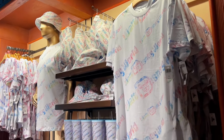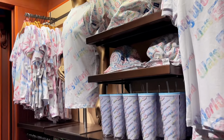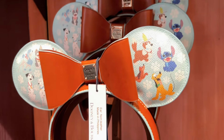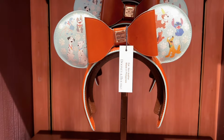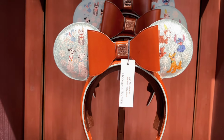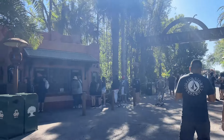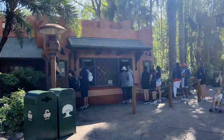This is another fun new collection with the cute tie-dye pastel print. This one's really fun. But while we're here, I wanted to show you guys the new Dooney and Burke dog one. I am obsessed with these, but there's no way I'll spend $200 on a pair of ears. But they're so cute. All right, we're gonna head over to Isles of Java and grab my favorite breakfast sandwich.